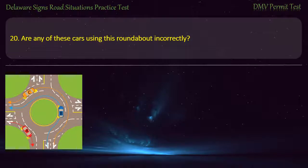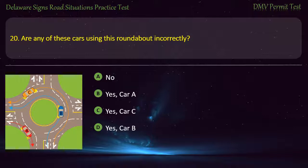Question 20. Are any of these cars using this roundabout incorrectly? No. Yes, car A. Yes, car C. Yes, car B. Answer. Yes, car C.